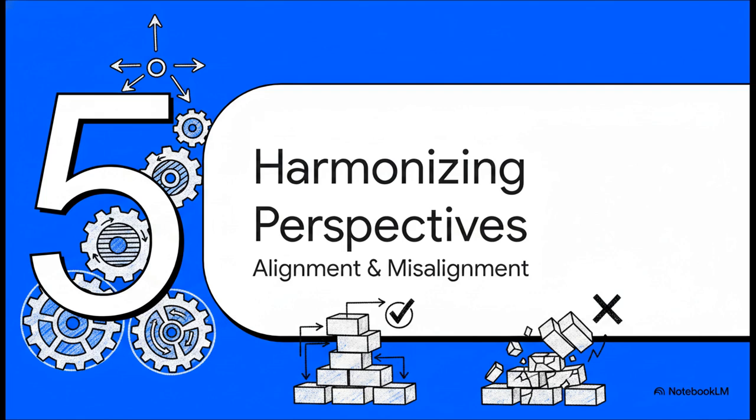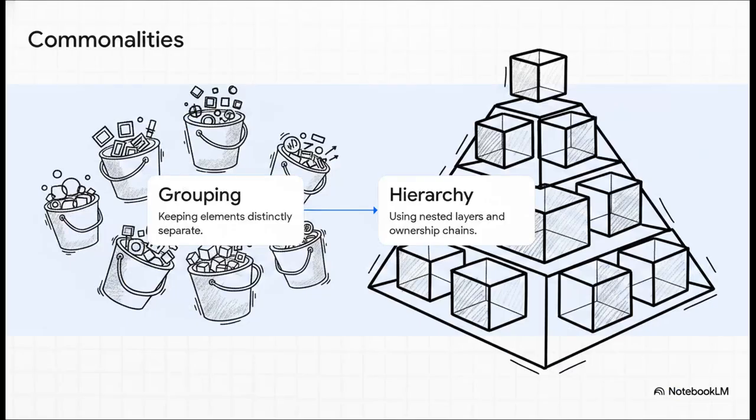Finally, Part 5, harmonizing the three perspectives. Let's see what happens when these structures align, and when they don't. All right, let's bring all this theory together. Despite their glaring differences, all three of these dimensions actually share some fundamental organizational design principles. Namely, they all separate elements into buckets, and they all rely heavily on hierarchy.